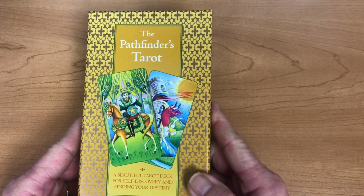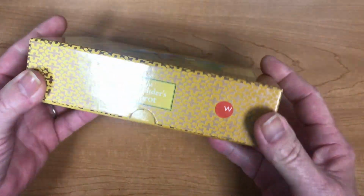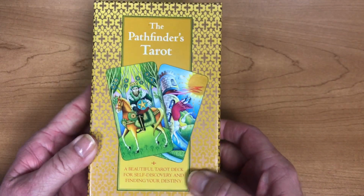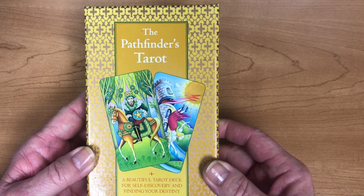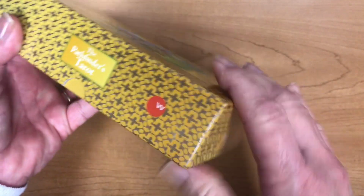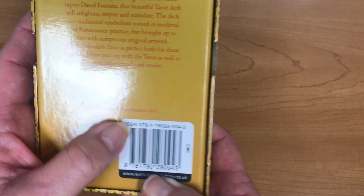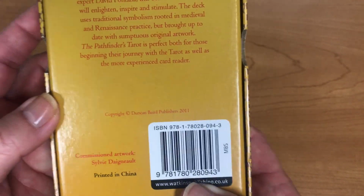Today I wanted to share with you something I found on eBay that I was pretty excited to see, and I had never heard of it or seen it before. This is called the Pathfinder Tarot, and I believe it's published independently, Duncan Baird Publishers, 2011.